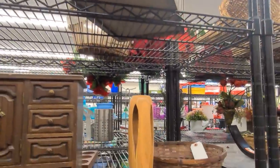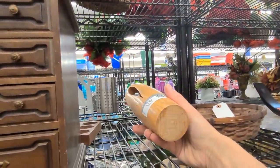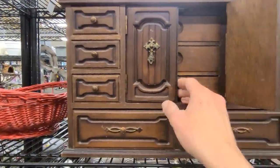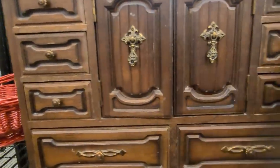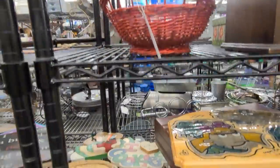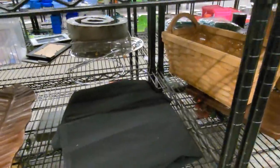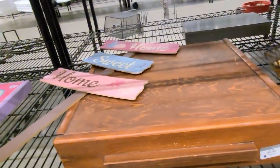Here we are in the wood section. This is a very interesting piece. I'm curious to know what it is. If anybody knows, you could leave me a comment in the comment section. Here's a vintage jewelry box, little cupboards with drawers. Very nicely made. Does have some damage to it. Some trays down here.